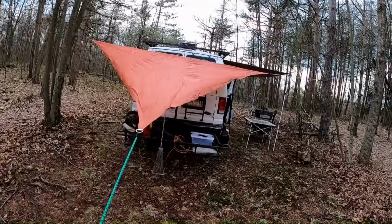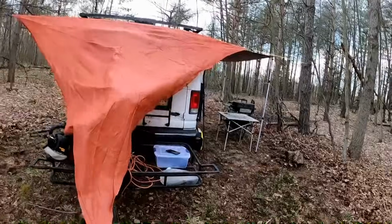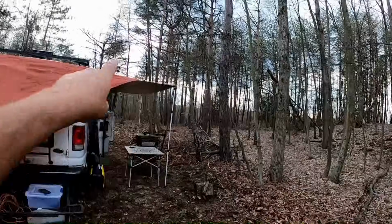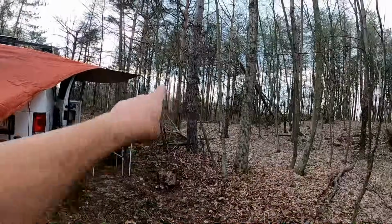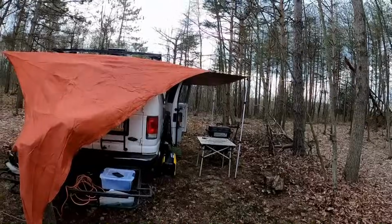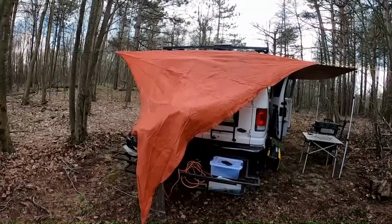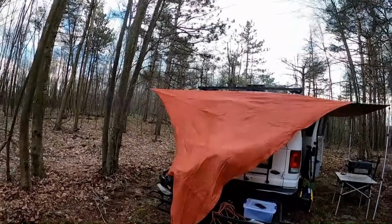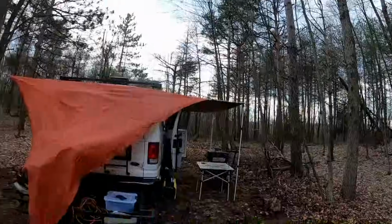Or I've seen people use them too, just vertically like that. So maybe hook it like an L, like that, just for wind blockage or sun blockage that way. I don't know. It's a triangle. Huh. I don't know. We'll figure something out later.